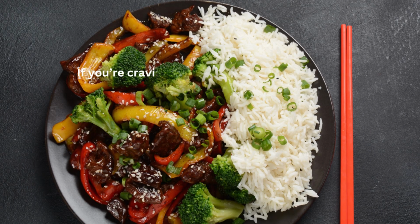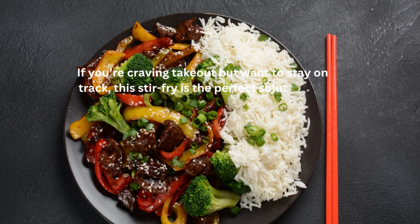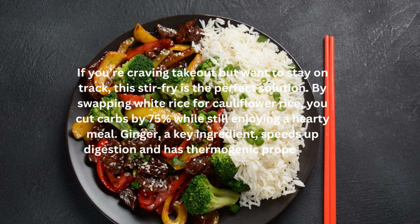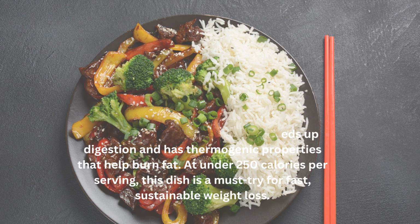If you're craving takeout but want to stay on track, this stir-fry is the perfect solution. By swapping white rice for cauliflower rice, you cut carbs by 75% while still enjoying a hearty meal. Ginger, a key ingredient, speeds up digestion and has thermogenic properties that help burn fat. At under 250 calories per serving, this dish is a must-try for fast, sustainable weight loss.